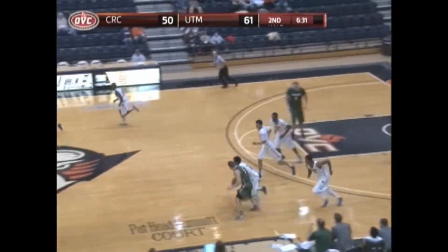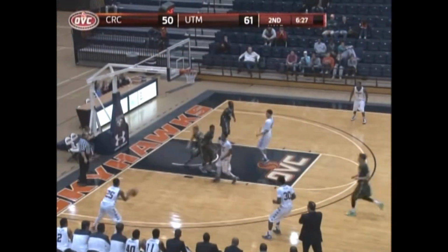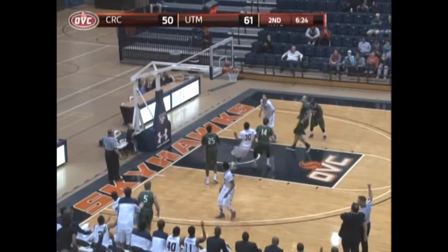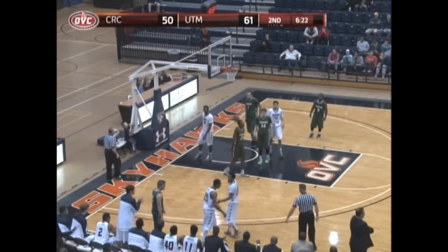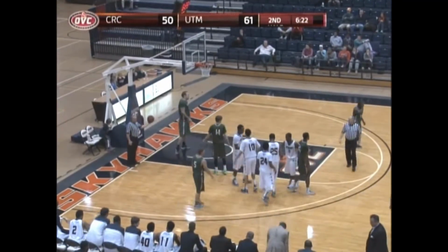61-50. UT Martin with the advantage. And another steal. Turnover number 17. DeVille Smith for the Skyhawks kicks it out. Newell for 3. Missed it, but was fouled. And Cleffer got him. Second foul on him.